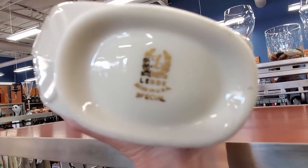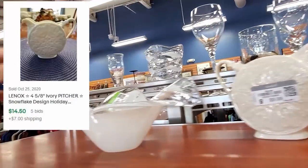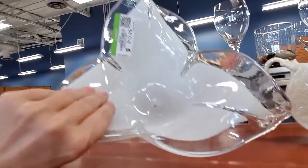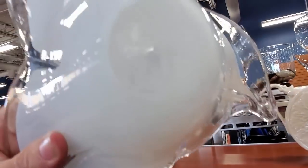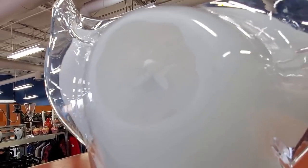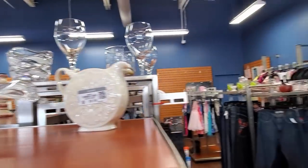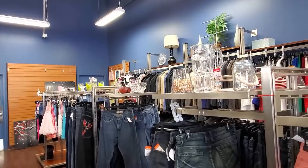This is another piece of Lennox, and I thought the pattern was quite interesting, but I couldn't find too much on it. This is not Murano. I'm going to show you that pontil on the bottom. See how cloudy that is? That's what you don't want if you're looking for a genuine piece of Murano. It also did not have the right weight.